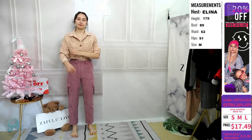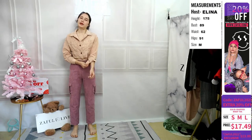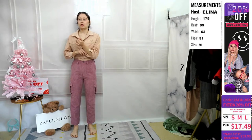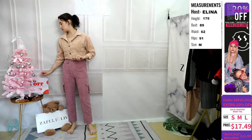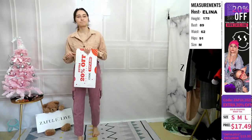Light colors. I'm wearing small. Also, we have medium and large. We don't have extra large. Original price is $25, but with our promo code from Zaful it's gonna be $19.99. With our promo code ZAFUL2021, $19.99.